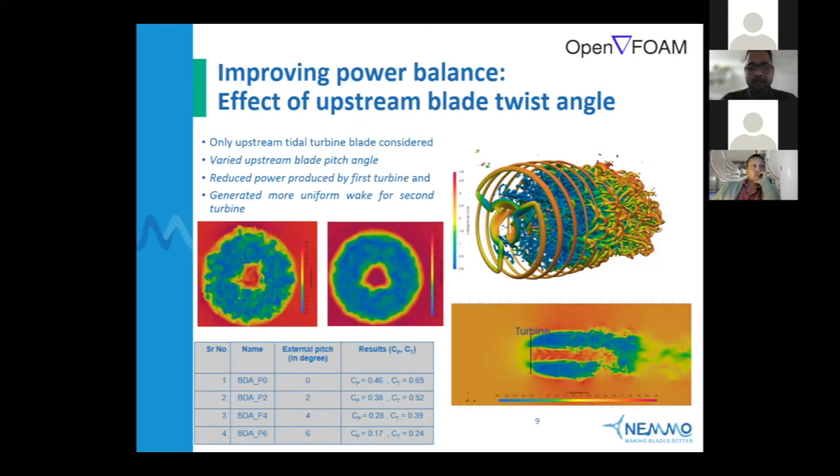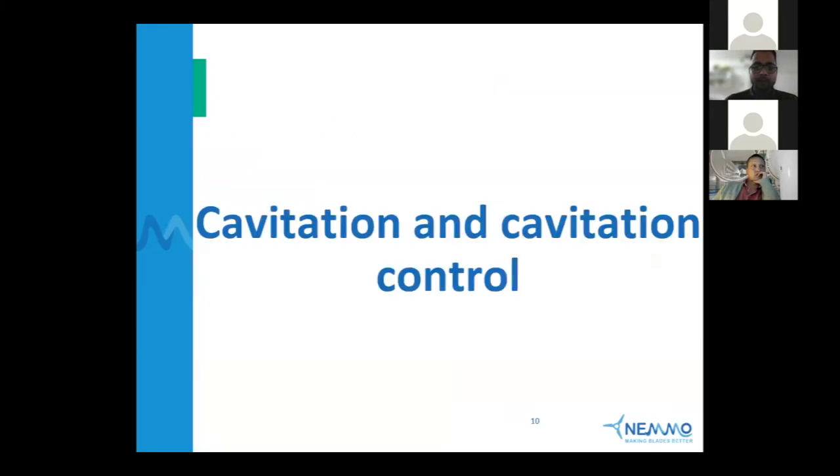And consequently, we can expect that the power output from the first turbine and the second turbine will be somewhat equal, and we will have a more uniform power and thereby reduced vibration. So this was the kind of exercise that we have done as far as the two turbine setup is concerned. Now coming to the problem of cavitation and cavitation control.